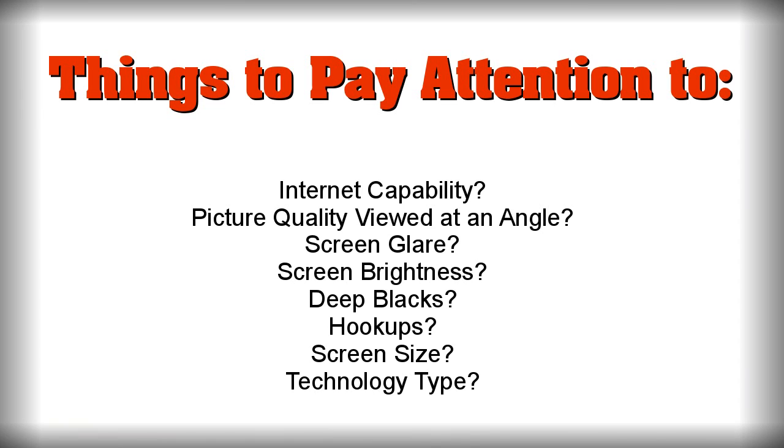They're much lighter than plasma TVs. Plasma TVs are oftentimes very heavy, can be up to 100 pounds, and so that may be a consideration as well in terms of whether you're going to be able to mount that TV on the wall effectively, or how easy it's going to be for you to lift that TV up into position wherever it's going to go.